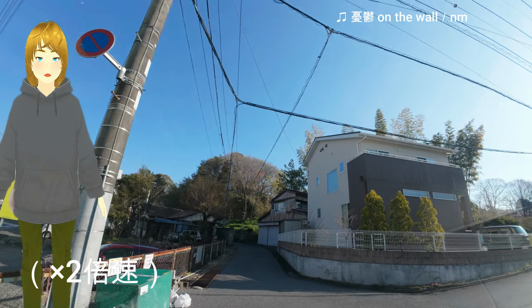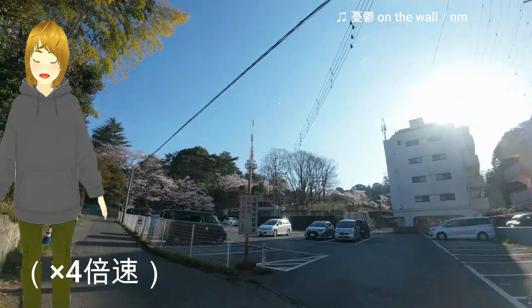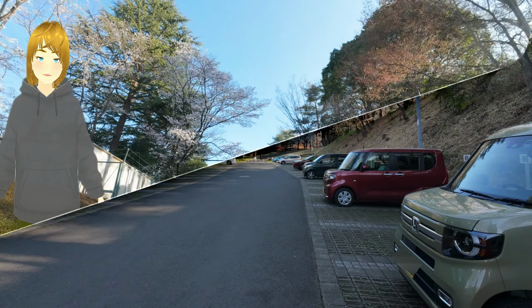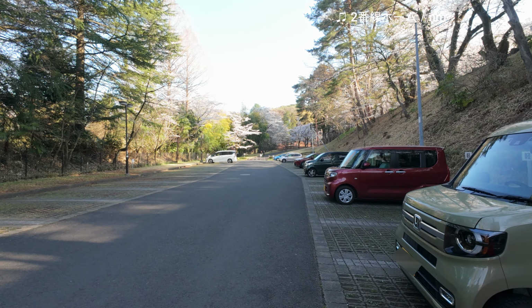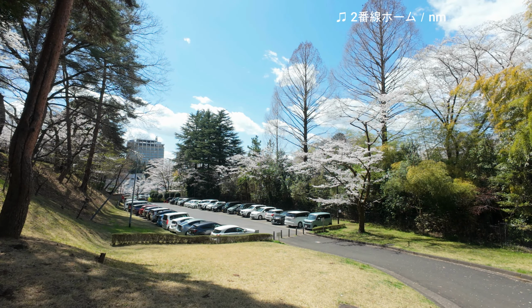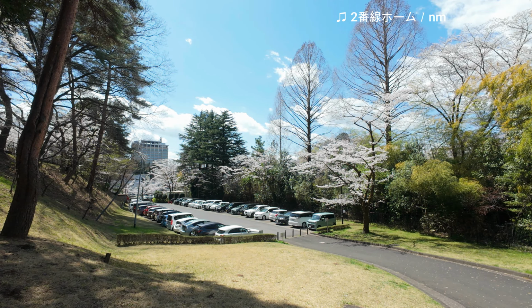Follow the narrow road, which is difficult to pass each other. I arrived an hour before the opening time, but the gates were open. The west parking lot can accommodate 50 cars, but some of it is reserved for light vehicles. During the day, it gets full like this. Security guards were directing traffic until closing time.